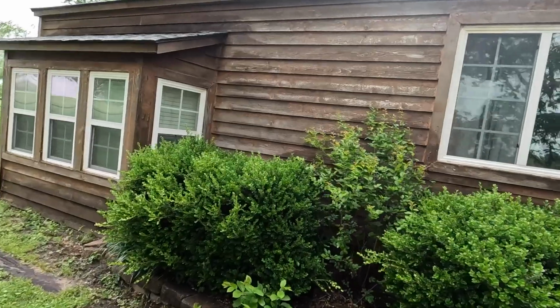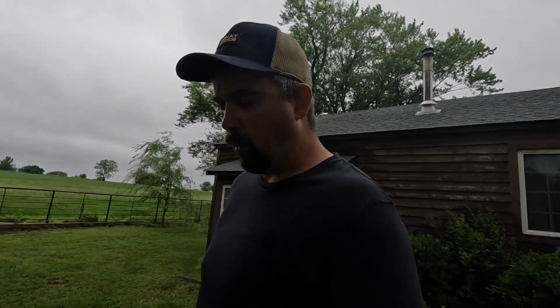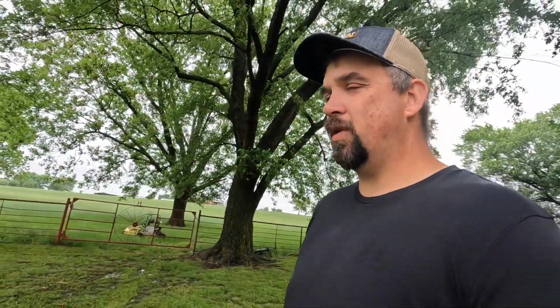Crepe myrtles are coming up. They're looking good. We had a bad freeze last year, or the year before last, and it killed out a lot of crepe myrtles. I mean, like, killed them bad. Now they're just starting to regenerate back and come up with new shoots. So, got to kind of redo those and get them right. So that's what we got planned for today.